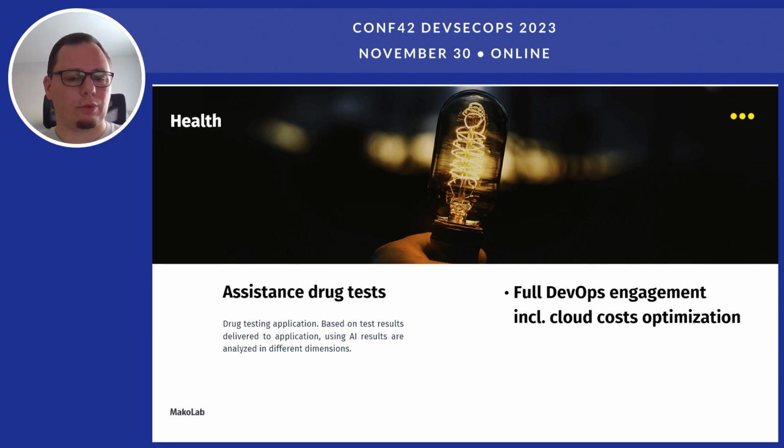The last sample that I have for you today is from the health industry, and here, based on AWS and CloudFormation, we did provide the full DevOps engagement, which brings us to the situation that we are building the environments from the very beginning. First, because it was important to deliver it quickly, it was manual. Then we provided the CloudFormation for building the whole ecosystem and expand for the new customers.